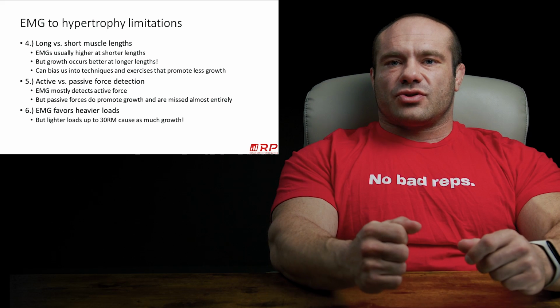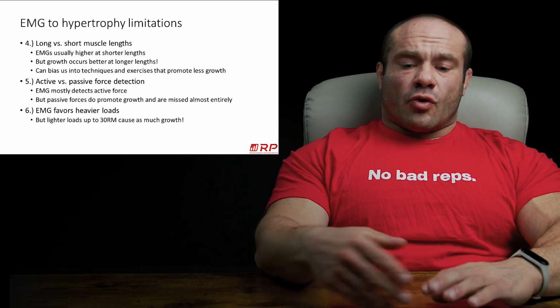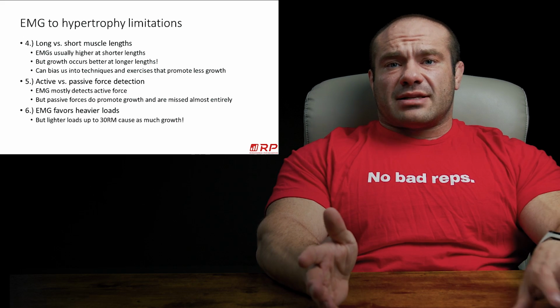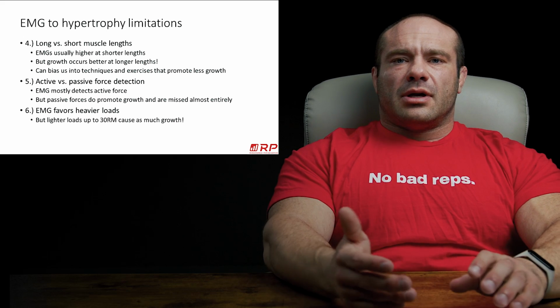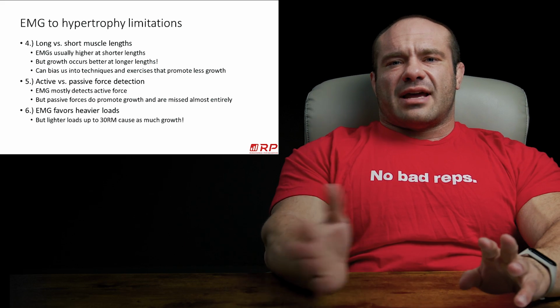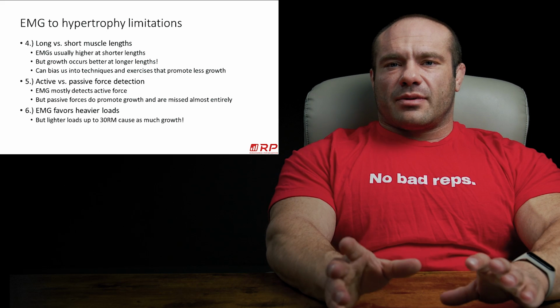Like, holy shit, your muscles are really working. If you do a set of 20 with the same exercise, normalized to the number of reps, normalized to the total stimulus, the EMG won't be as impressive. So we can be tempted to say, well, look, the EMG of heavy loading is better than the EMG of light loading, thus heavy loading causes more growth. We would be tempted to say so and think so.